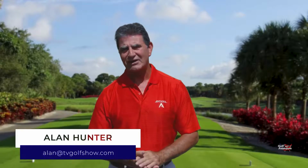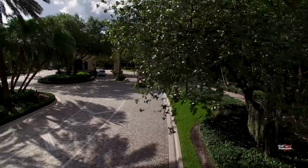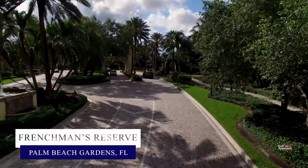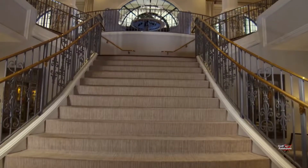And our course of the week is the Arnold Palmer Signature Design Golf Course here at Frenchman's Reserve Country Club in Palm Beach Gardens, Florida. And we said it earlier in the program that this is a boutique club, meaning you're known by your name and not your membership number. If one was to describe Frenchman's Reserve Country Club, you might say it's a boutique club.